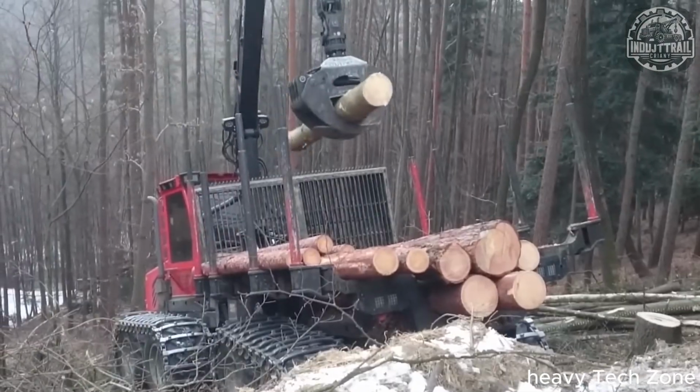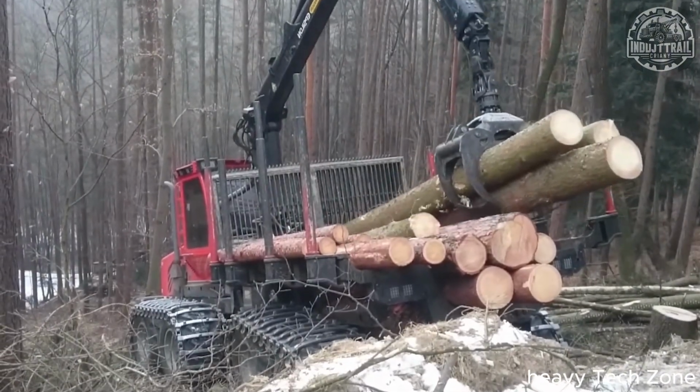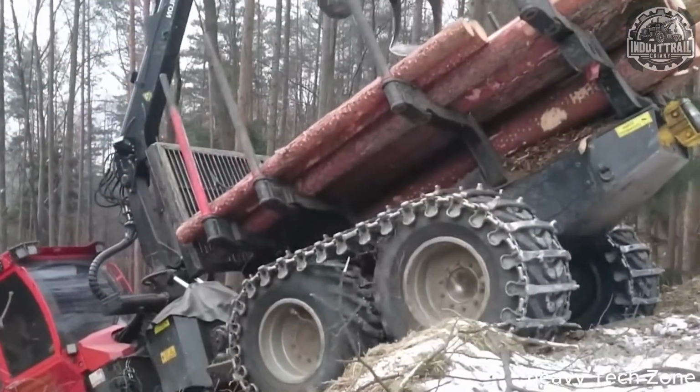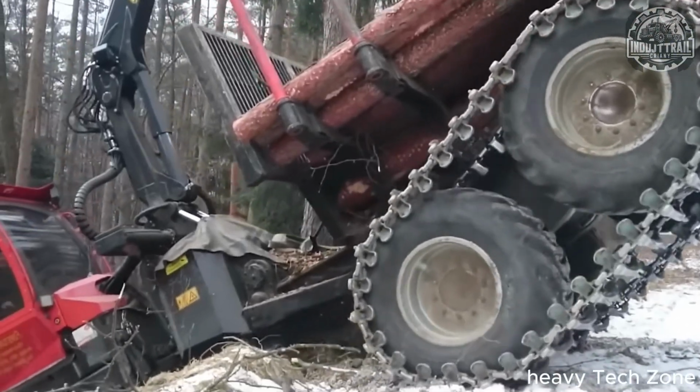This situation shows the importance of staying calm. Under pressure, the driver encountered an obstacle, assessed the situation, and found a solution. It's a testament to skill and composure, a valuable lesson for all of us.